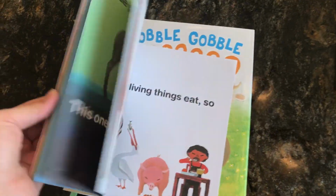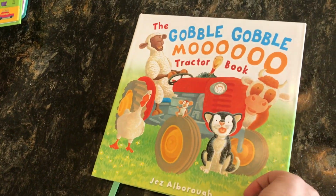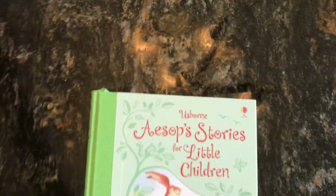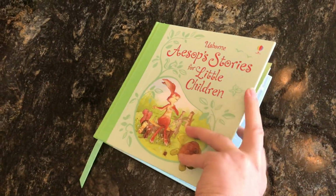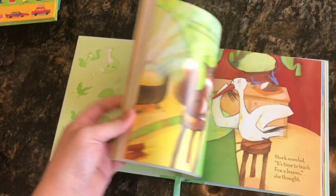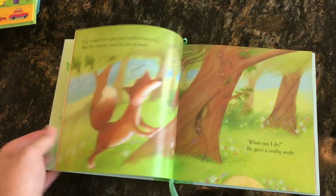Everyone Poops, all about all the animals and how they all poop. Gobble Gobble Moo Tractor book has fun animal sounds, and it has a fold-out page in the middle. And Usborne Aesop Stories for Little Children is a fun choice if you're looking for stories for your younger reader that have a moral lesson. Not too many words on the page, big pretty illustrations.